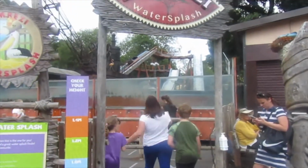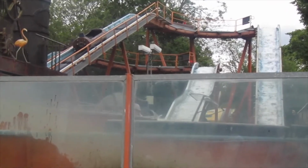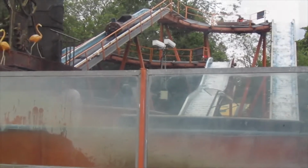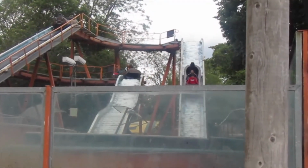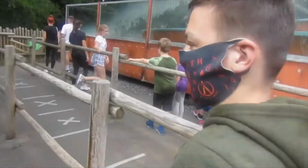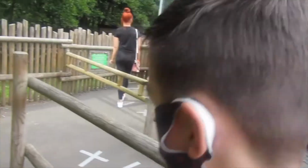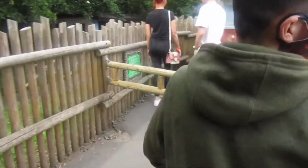Jamie, is your phone in there? Oh. So what are your thoughts before going on Zambezi water splash? It's going to take us a while to get dry. Yeah, it definitely is.